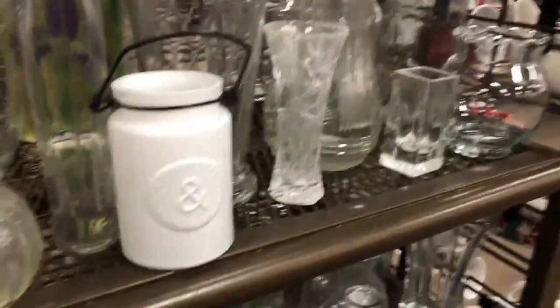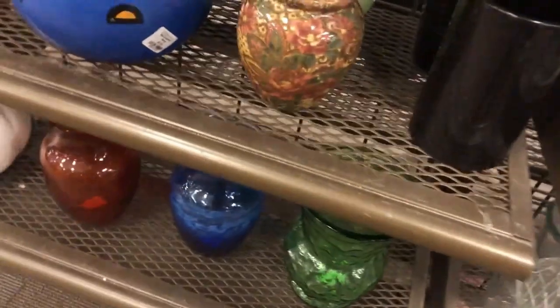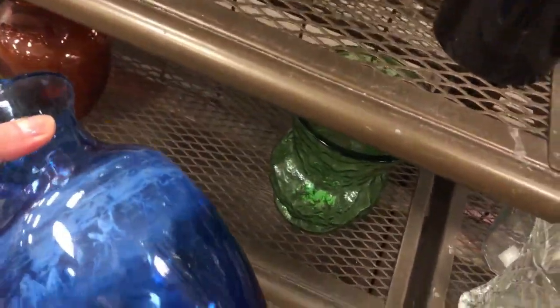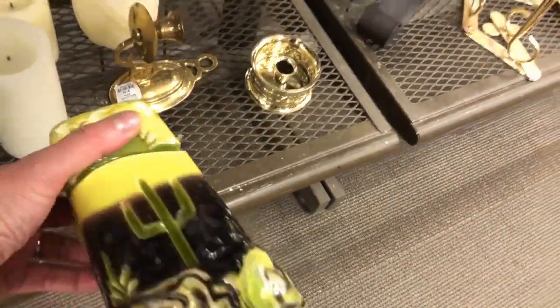Wow, not one vase. Okay, that freaks me out. That freaks me out, you guys. Not one cool vase. Darn it. Oh well. Can't get lucky all the time.